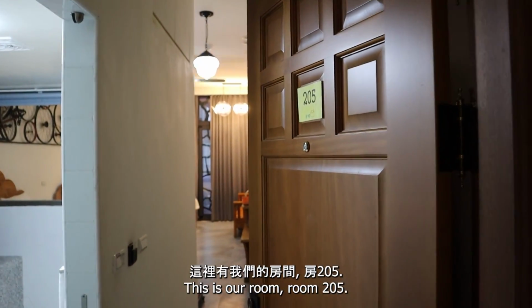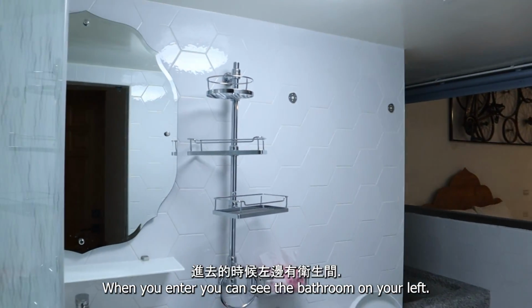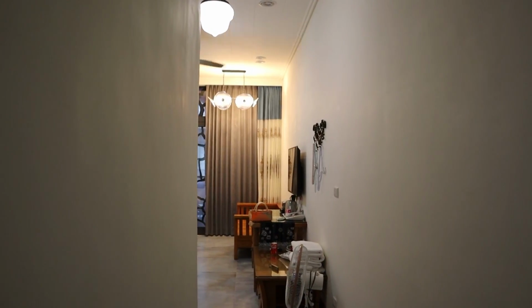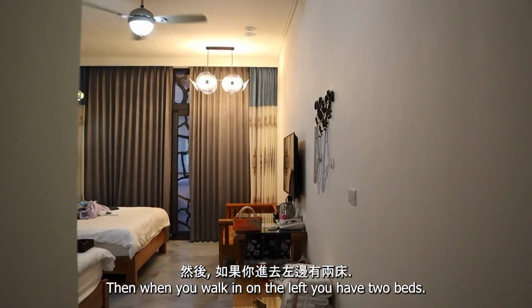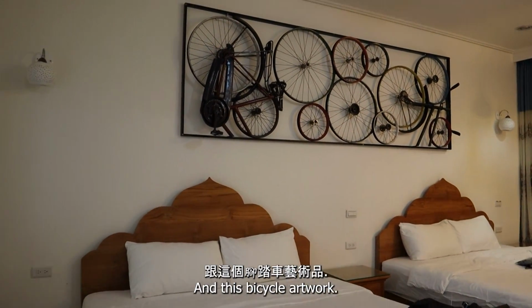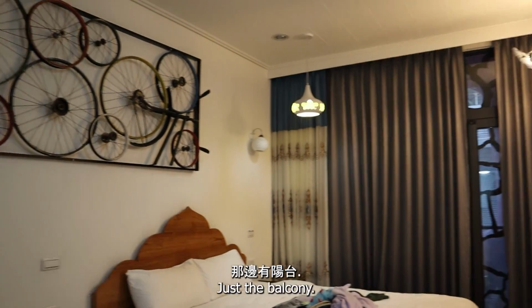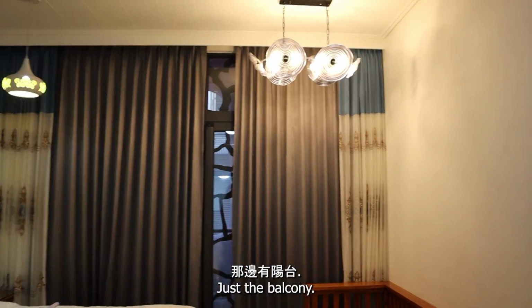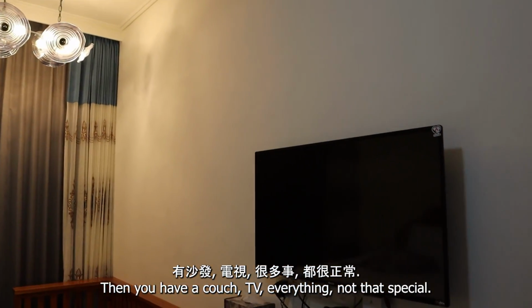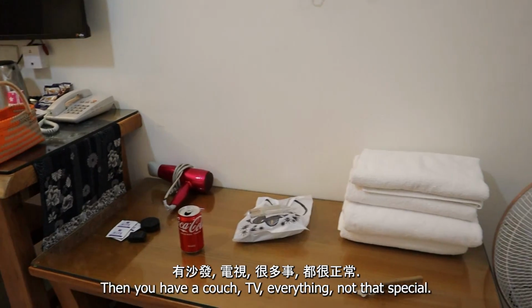This is our room 205. When you enter, you can see the bathroom on your left. Then when you walk in, on the left you have 2 beds and this nice bicycle artwork. Just the balcony, nice couch and TV and everything.